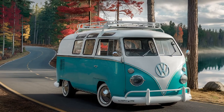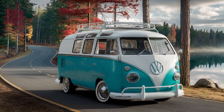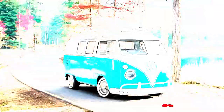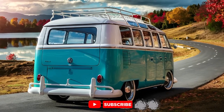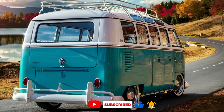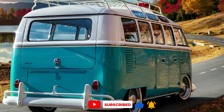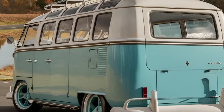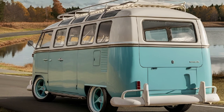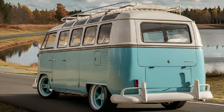And range anxiety? Not a problem. With a massive 100 kilowatt-hour battery, the new Type 2 offers an impressive 280 miles, 450 kilometers, of range on a full charge. Plus, thanks to fast-charging technology, you can juice up from 10% to 80% in just 30 minutes. Road trips just got a whole lot more exciting.